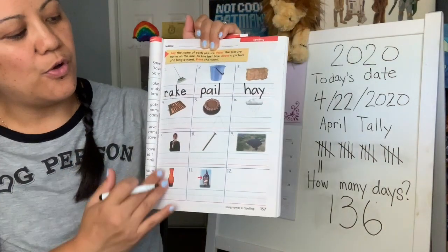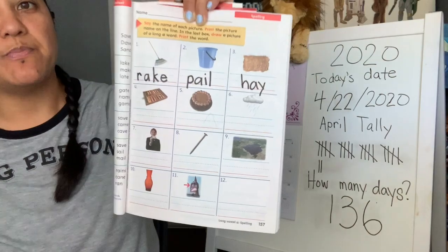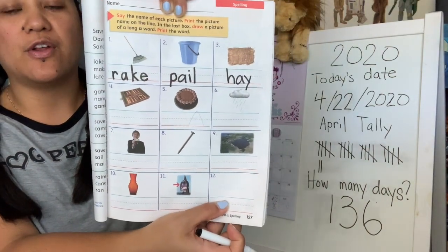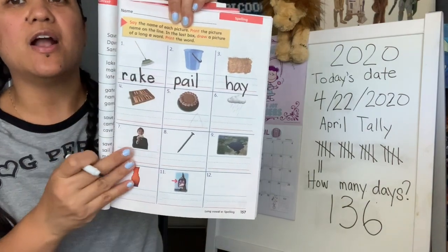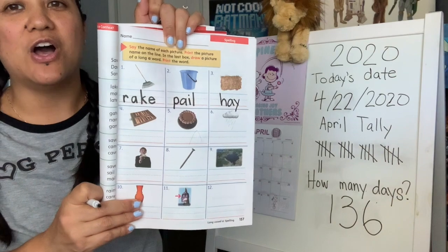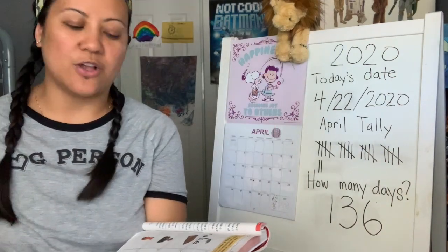So go through the whole thing, look at all the pictures, and then try and spell those, okay? And then at the end, you're going to think of another word that is not on here. You're not going to make up the word. You're going to think of another real word that has a long A sound. All right? If you have any questions, always ask me.